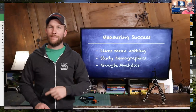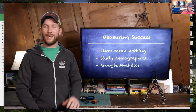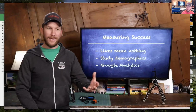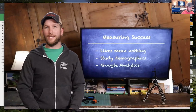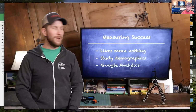Study your demographics. Who are you reaching? Why are you reaching them? And what do they need? And how do you best serve them? You're going to be able to do this through Google Analytics and applying that to your site and your various social platforms and connecting everything, outside of the scope of this conversation. And I'm happy to have more conversation with it on the Whova app.